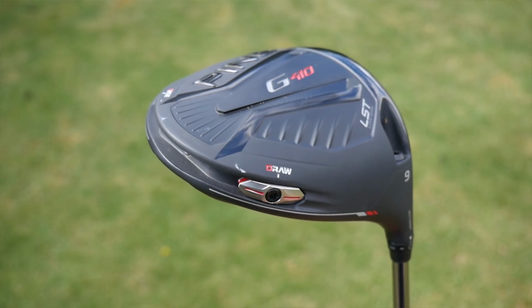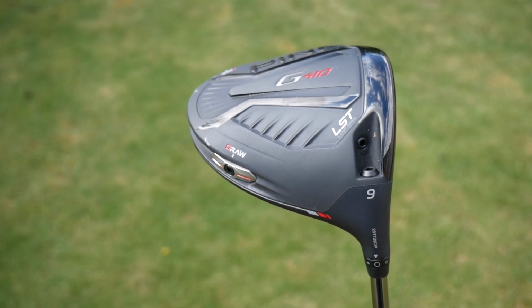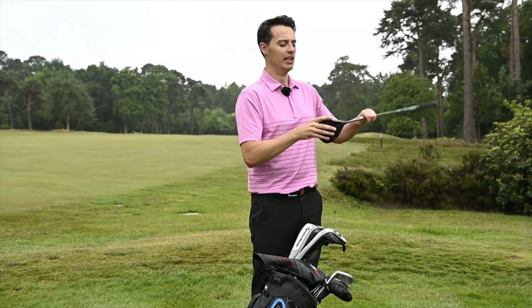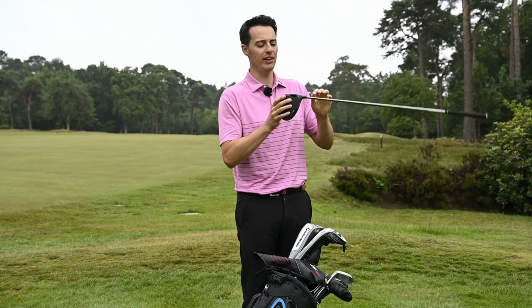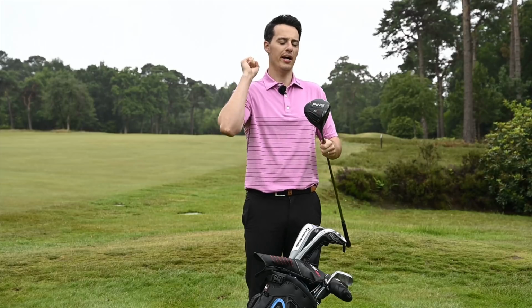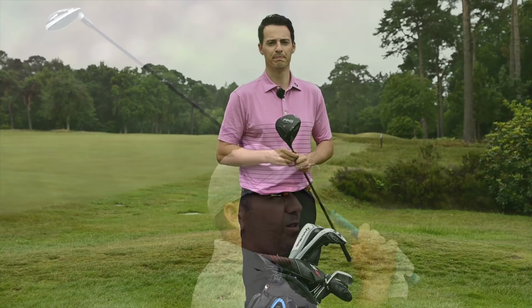Now you might most commonly associate this kind of setup with a slice of the golf ball, but actually what's more likely the scenario for Garcia is that he has this tungsten weight in the heel to align the CG of the driver better with his most common strike location. So he's more than likely striking his driver mostly out of the heel. Having that weight positioned in the heel of the driver will most likely give him the maximum amount of ball speed while also maintaining a bit of control as well.